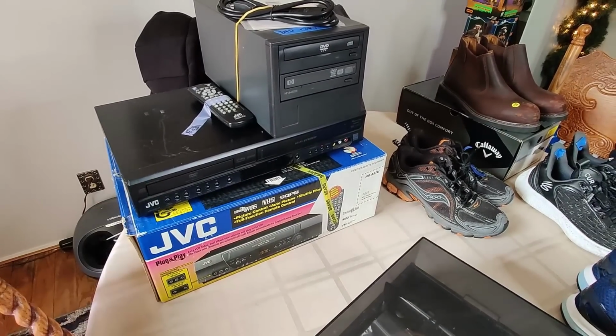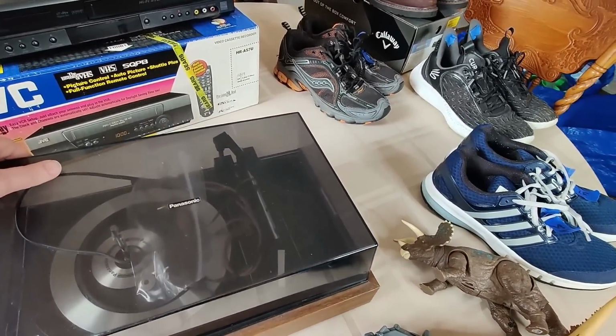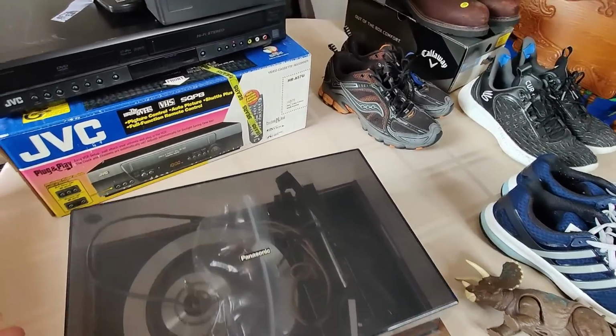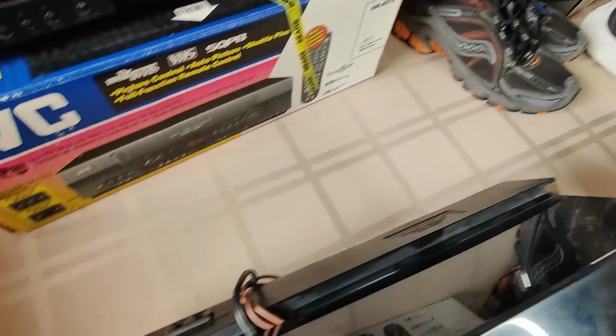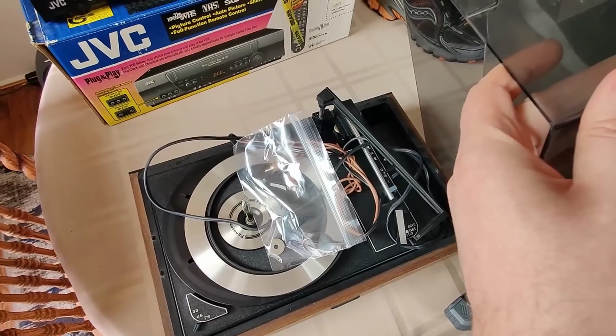So it's just extra money right there. Then I got this Panasonic turntable. This is a great unit. This came from the garage sale where I got all the deals. I was one of the first ones there. This was only a dollar. It's a pretty rare one.